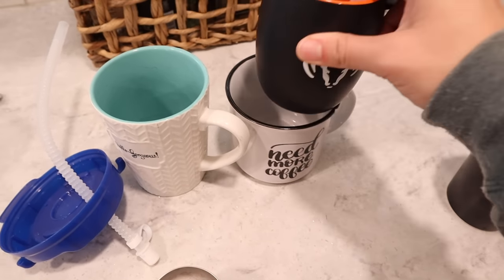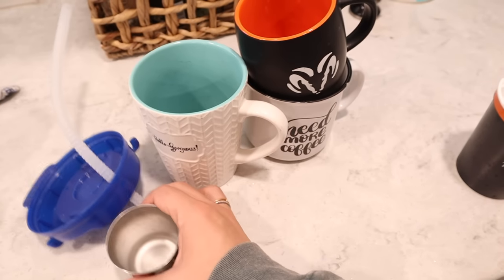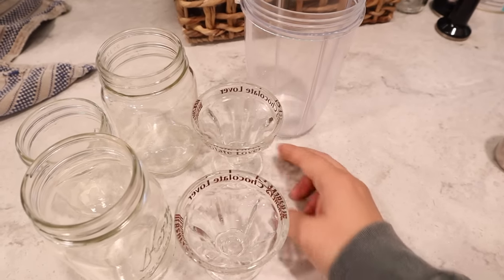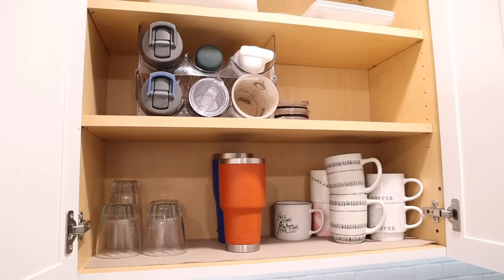But here's everything that I was able to get rid of out of that cabinet. I'm donating a couple cups, and then there were some other items that were supposed to be stored in a different cabinet. So now this cabinet is looking a lot better and organized.